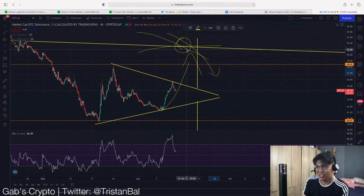Delikado. So dapat ang best case scenario natin for a death cross is dapat mag-decline pa din ang dominance para healthy ang altcoins during the death cross. Pero if hindi siya nag-decline tapos nag-pump pa din si dominance during the death cross, that's sad to say na babagsak si altcoins dito during the death cross. So yeah, definitely kailangan nyo abangan yun.